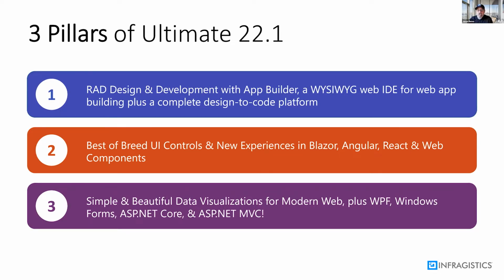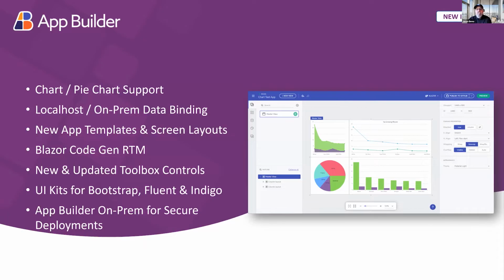We continue to deliver amazing experiences in these components. And that shows in this release with the Blazor Doc Manager, with the Angular Pivot Grid, with all these new controls across the board that we're shipping, new features in grids, et cetera. And then number three, I mentioned a lot of the work we're doing around data visualization and charting. And that's going to continue to be an emphasis of ours in these future releases.